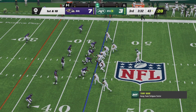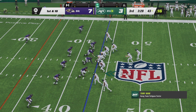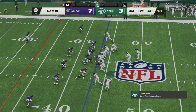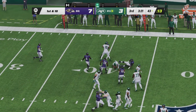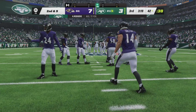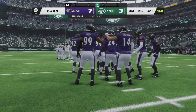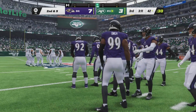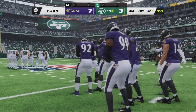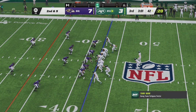Still in search of their first touchdown of the game, but they're on the move. 1st and 10. Rodgers tapping this forward on the jet sweep. And he'll be brought down at about the 42. Now it's 2nd and 9.